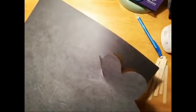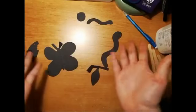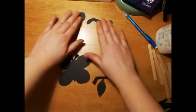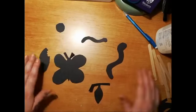Alright, so I'm working on my butterfly here. I am going to meet you guys at the other side once I have all of these guys cut out, and we will put together our little puppets. Alright, and just like that, we have a whole bunch of little cut out characters that will make up our story.